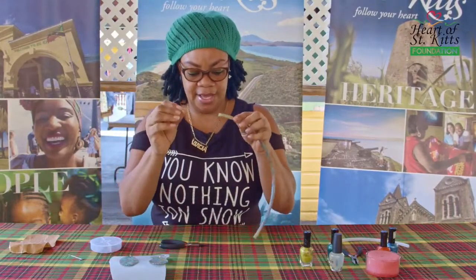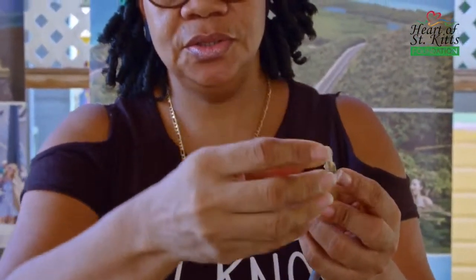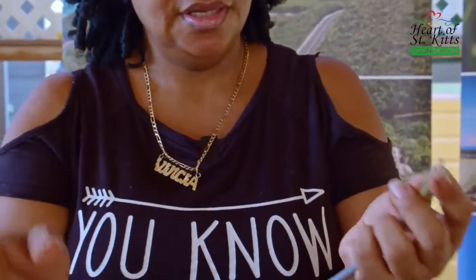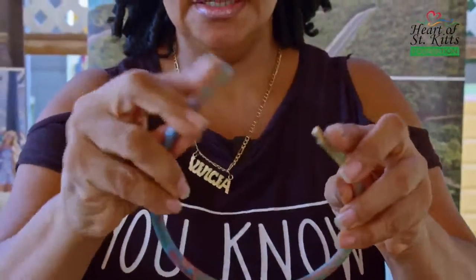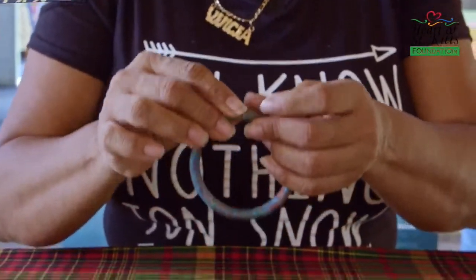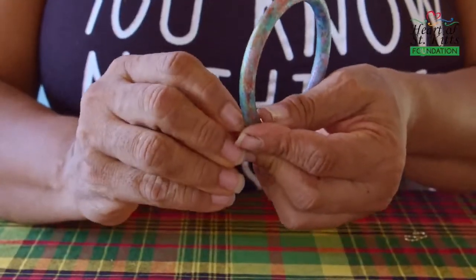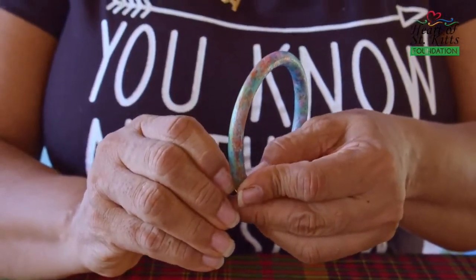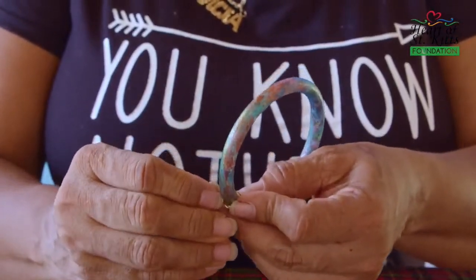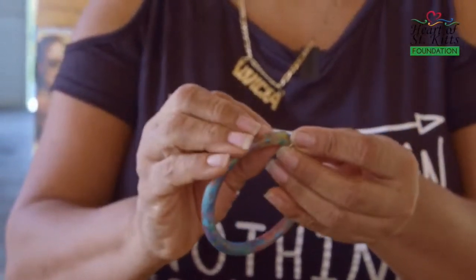You're just going to set a little piece of wooden stick. We're just going to insert it into the end piece. And we're just going to add the other end. We're going to enhance our bangle by just adding some gold rings. We're going to start by just putting the gold rings in the joint area. Isn't this unique? Just look at this.